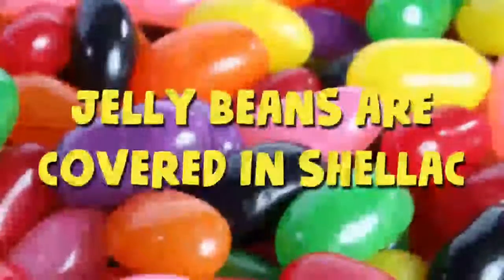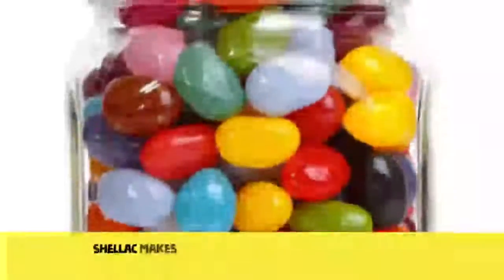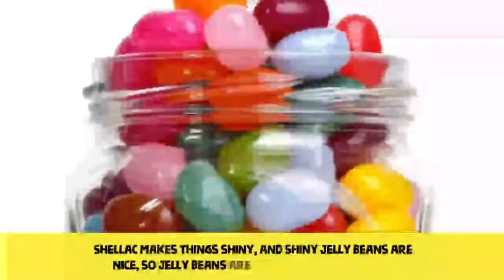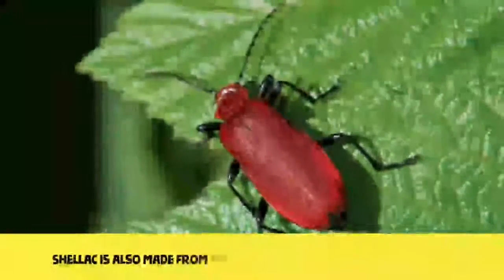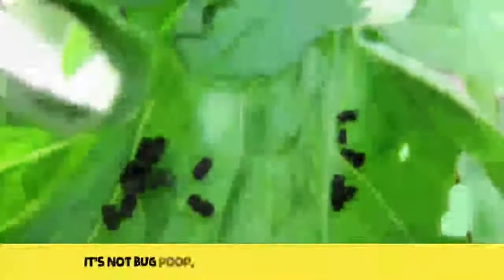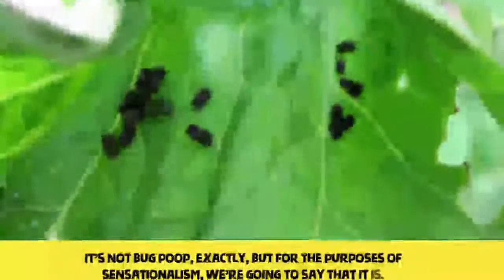Certainly eye-catching. Jelly beans are covered in shellac, which is made from bug excretions. Shellac makes things shiny, and shiny jelly beans are nice, so jelly beans are often coated in shellac. Shellac is also made from excretions of the female lac insect. It's not bug poop, exactly, but for the purposes of sensationalism, we're going to say that it is.